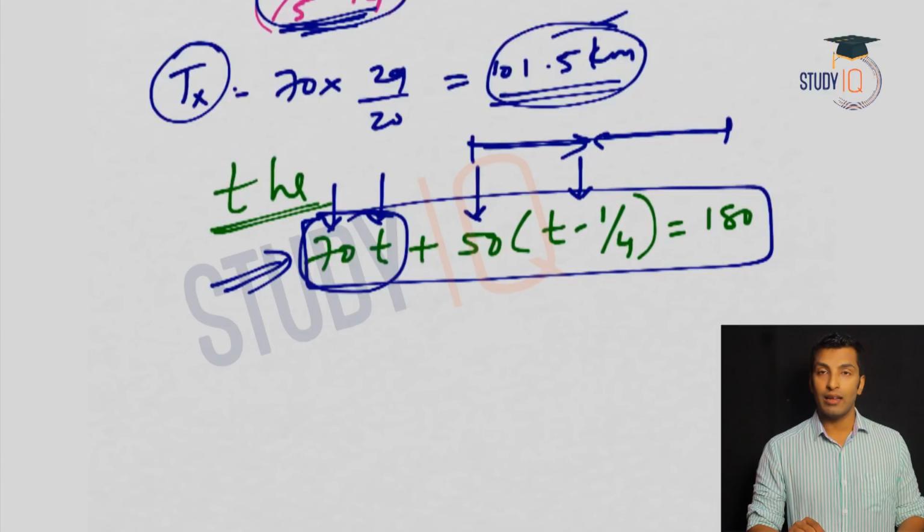Why minus 1 by 4? Because there is a 1 by 4 hour stoppage, that is 15 minutes. And we definitely understood that only after that are they meeting. That's why we are able to write this, which is equal to 180. So the time taken to meet, let's call it T, is how we can write it.